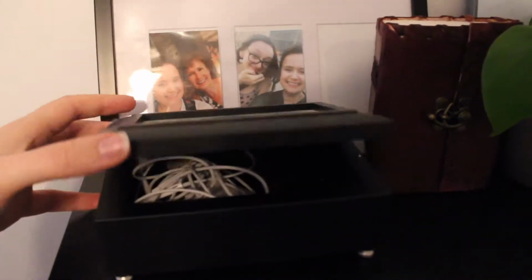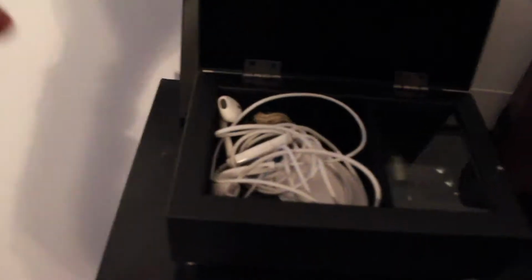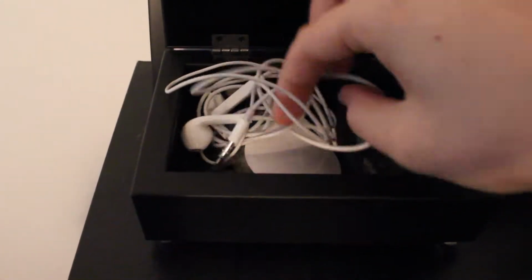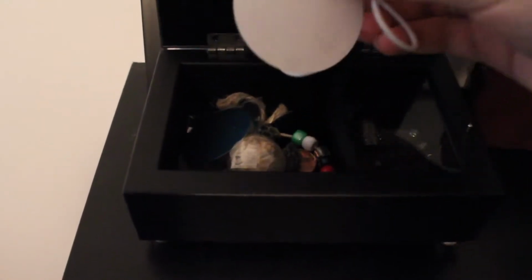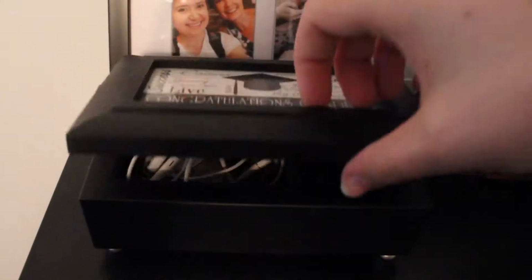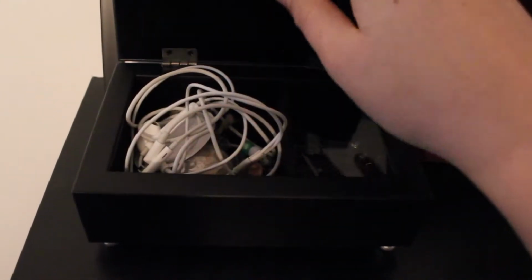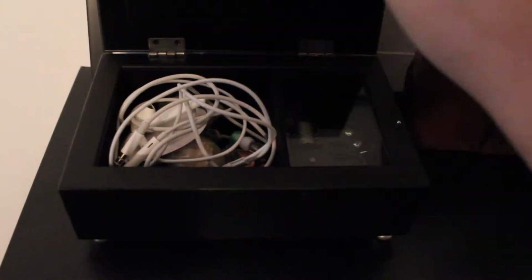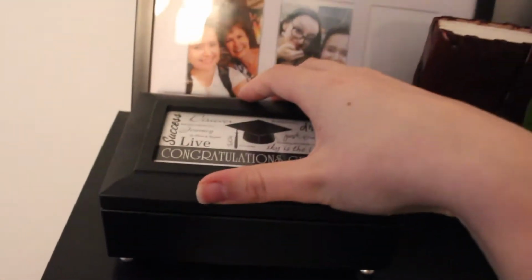That song makes me cry for weird reasons. In here, I have random stuff. I have some headphones and, like, I don't even know what else. It's just random stuff. Yeah, I just hide it in here. Oh, it won't close now. Oh, come on, man. I'm kind of a mess. It's fine. I have my life together where it counts, but in the little ways, I don't.